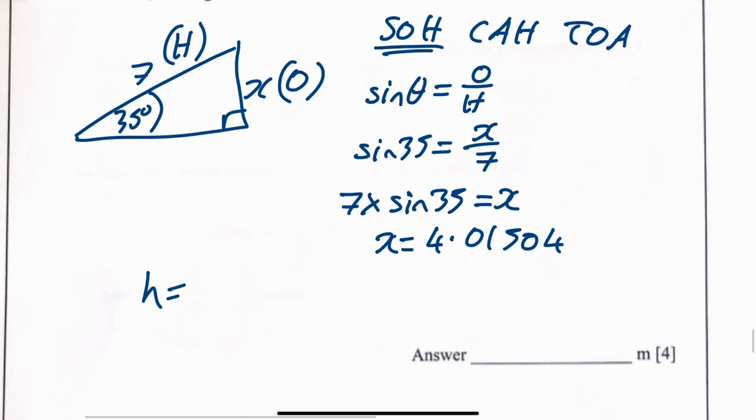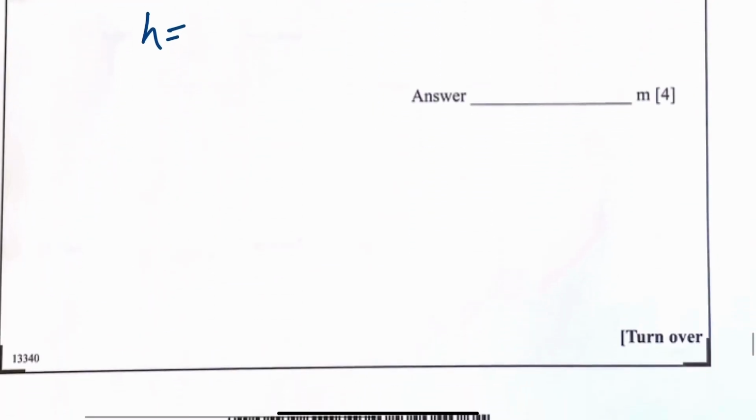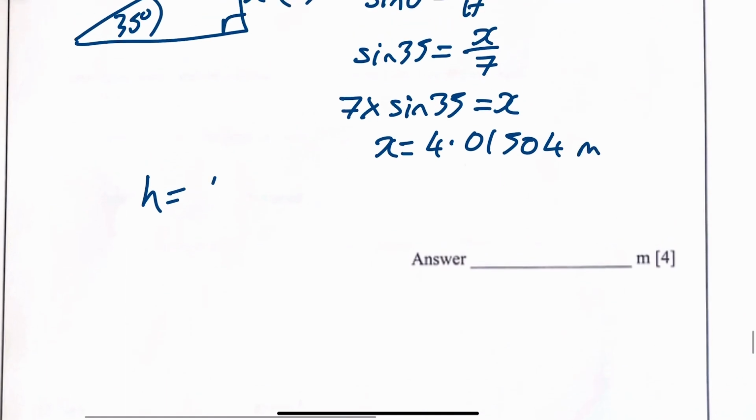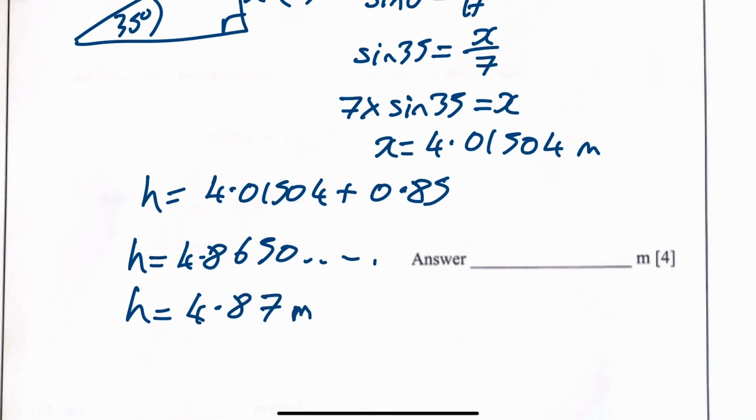My height then, okay, right. We've now worked out what this wee bit is. You also need to add on 85 centimetres. 85 centimetres in metres is 0.85. So this is in metres. So we're going to have 4.01504 plus 0.85. And that works out, my h works out to be 4.865, who cares? To 3 sig figs, 4.87 metres is going to be my answer.